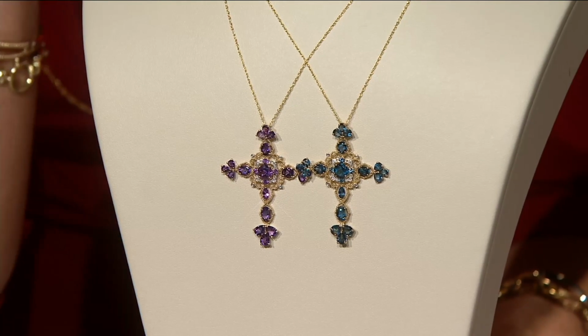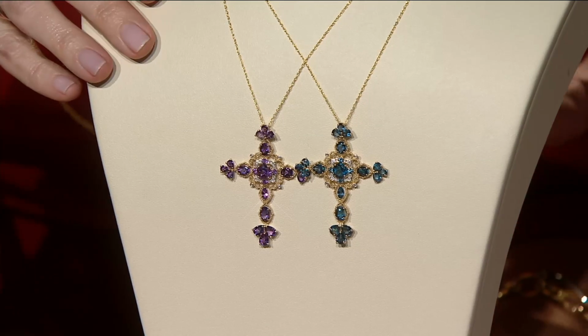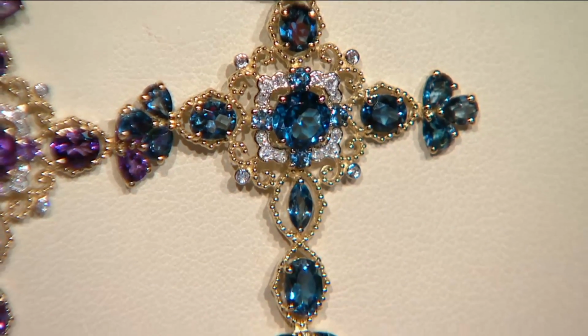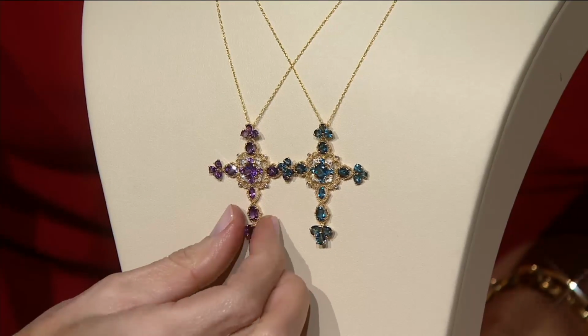And when you see the blue topaz, you see that London blue, that deep, rich blue, which of course represents the heavens. And I always call it like you cut out a heart of the ocean, deep in the ocean. That's exactly what I would imagine. It looks like the ocean, or it looks like the heavens. And then of course, look at the amethyst.